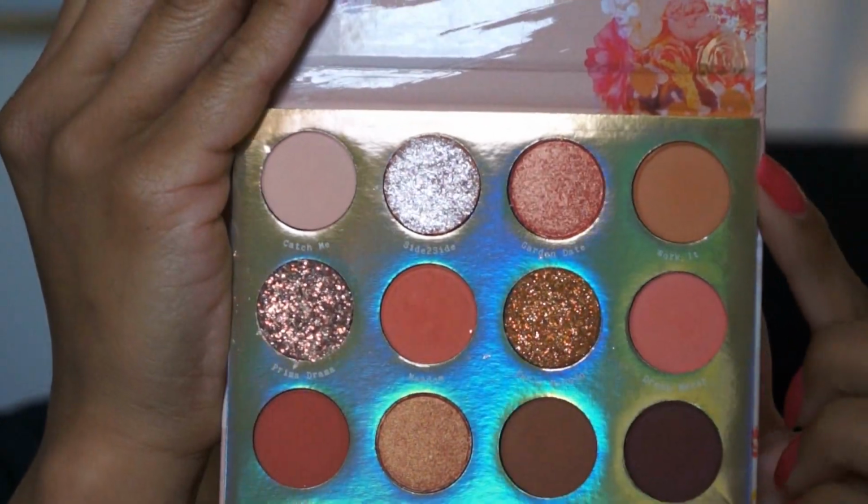I'm gonna be starting off with the shade Work It over here in the corner. I'm gonna be putting that all over my lid. And I'm gonna be using a Morphe. This is the 441 brush to put that down.